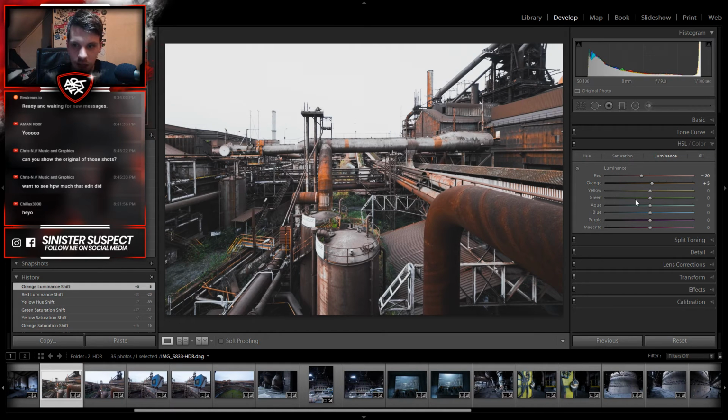Orange is gonna stay at pretty much what it is. I'm actually raising it with +5. Yellow, I want to bring that yellow up a little bit. I really want to highlight those railings there as well. So bringing the yellows up a little bit will make those a tiny bit brighter.